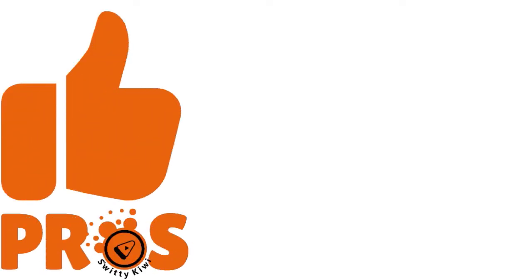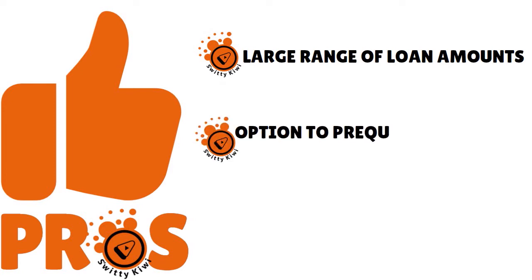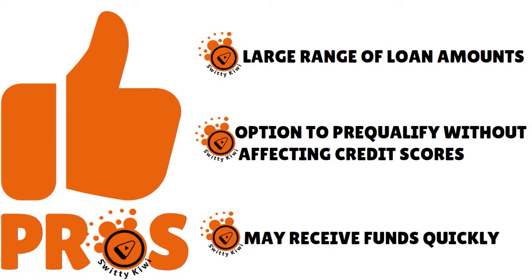What are the pros and cons here? With LoanMe, you have a large range of loan amounts. You have the option to pre-qualify without affecting your credit score, so this is pretty good, and you can receive your funds quickly. As I said earlier, there are instances where they actually have approved people within 2 to 4 hours.